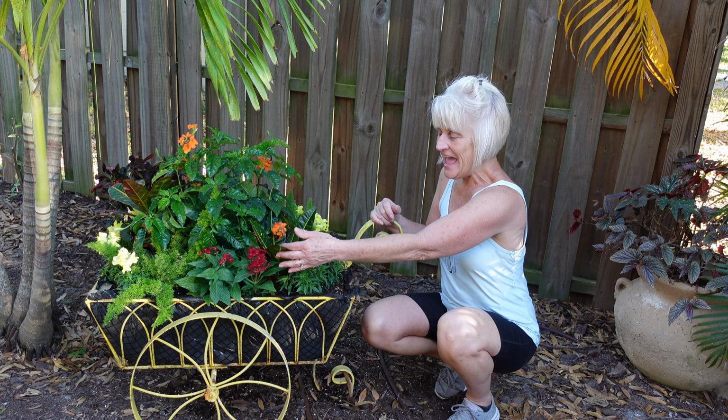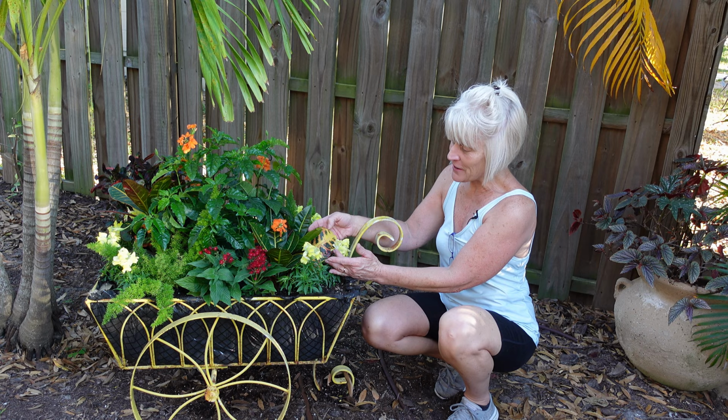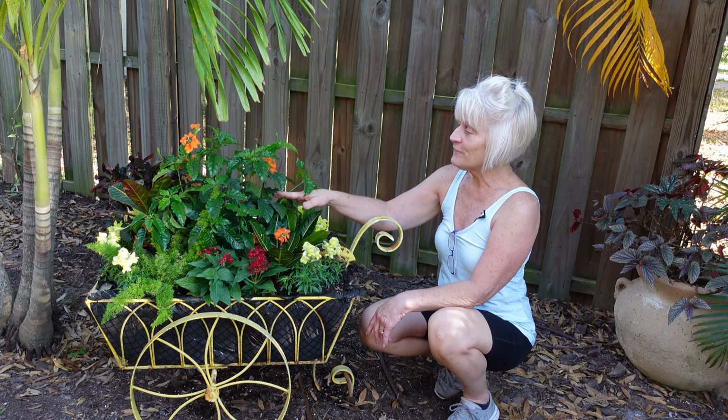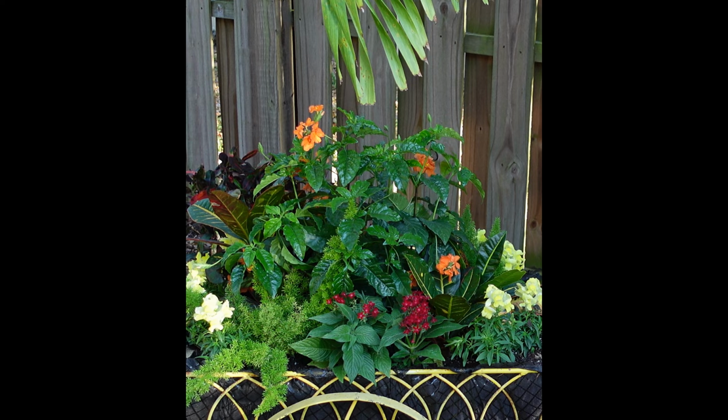And these are gorgeous. They have a little red, they have a little yellow, which pair so beautifully with these yellow snapdragons. And then let's see, what else do I have? I have this big, beautiful chrysandra in the center. Now chrysandras, they're another one of my favorites. They grow beautifully here in South Florida.